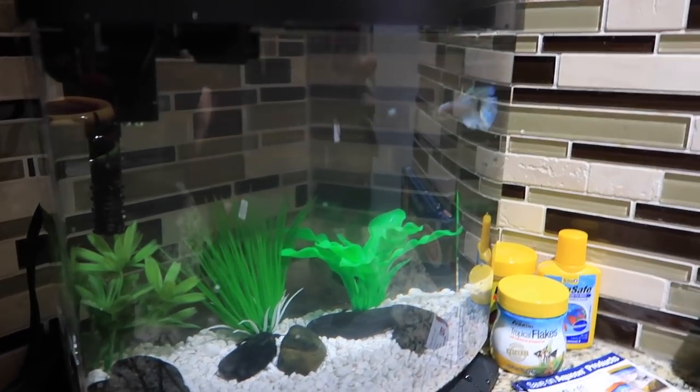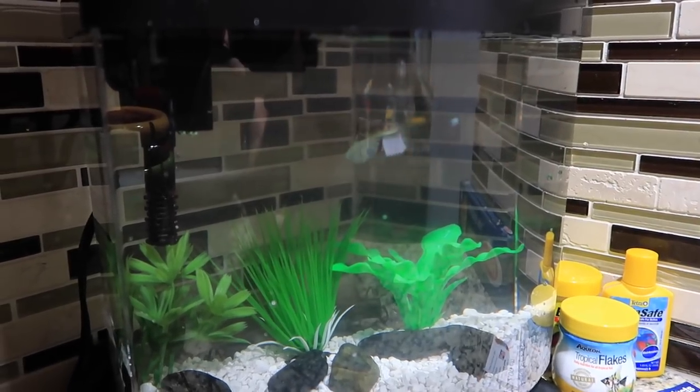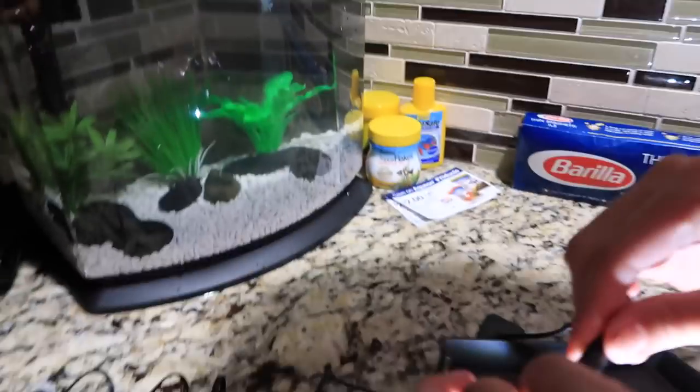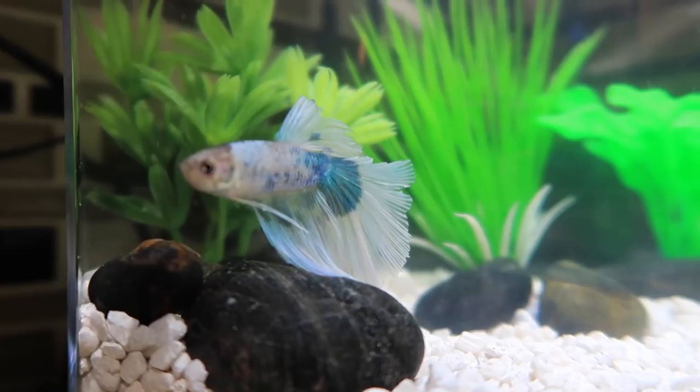Look at the difference in size he's got now. He's got a whole tank to work with. Huge big male betta fish right there. We're gonna put this light on now and watch for the difference. Boom! Betta fish galore.